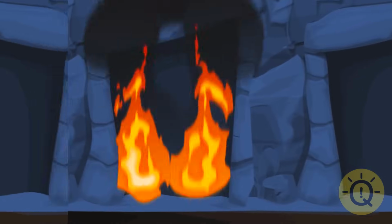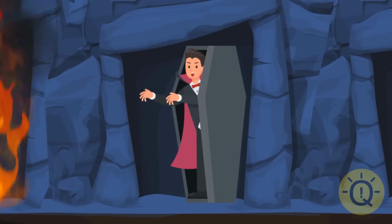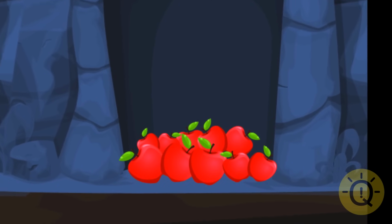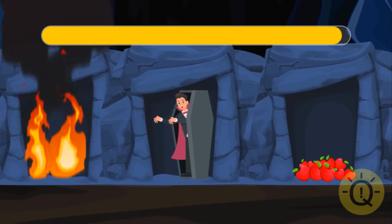Suddenly, they saw 3 tunnels. The first tunnel was filled with fire. A hungry vampire was waiting in the second tunnel, and the third tunnel was filled with poisonous apples. Which way should they choose?